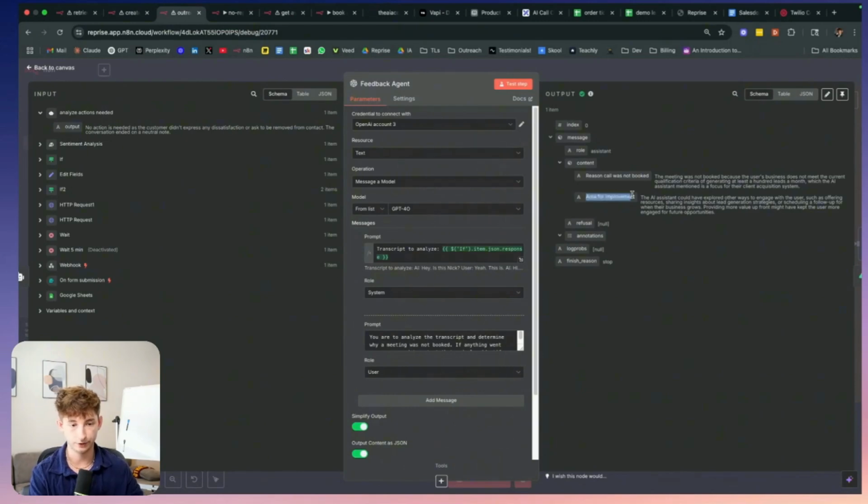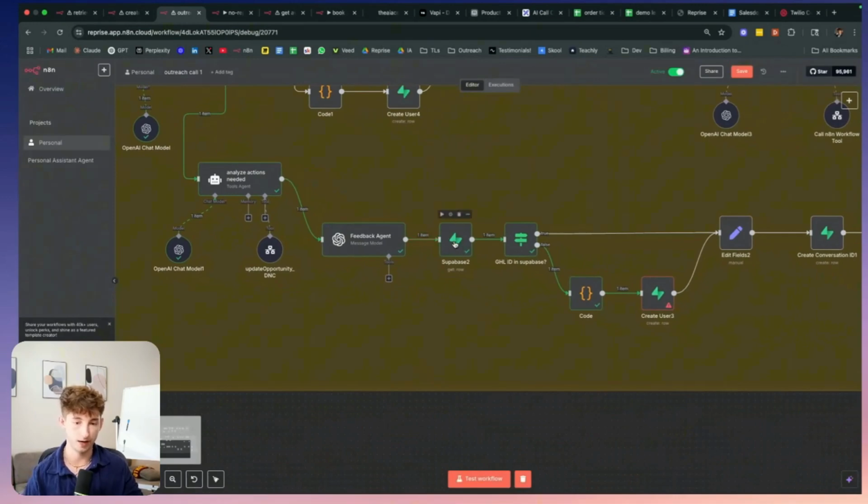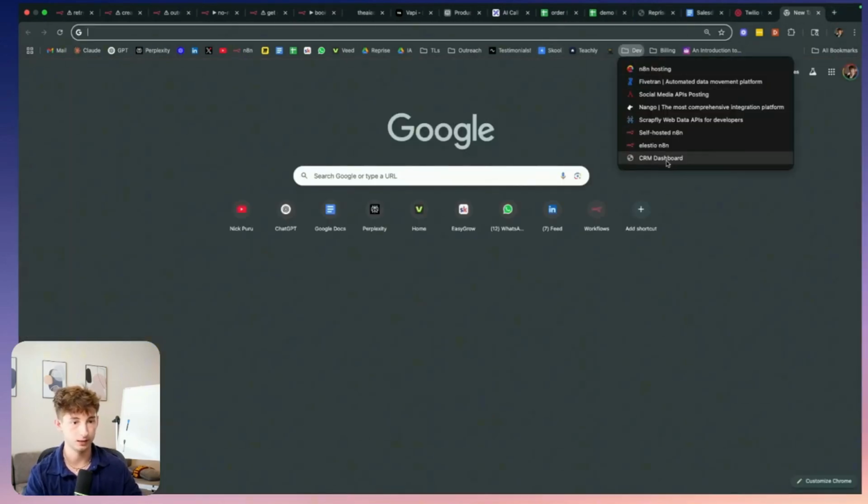So we could see areas for improvement. The AI assistant could have explored other ways to engage with the user, such as offering resources, sharing insights about lead generation strategies, or scheduling a follow-up when their business grows. So maybe inputting into the CRM to follow up 60 days later or something like that. Now, what's going to happen from here is we're going to input everything into Supabase, which I'm not going to cover in this video, but I will show you what we can get with something like this. This is our dashboard.